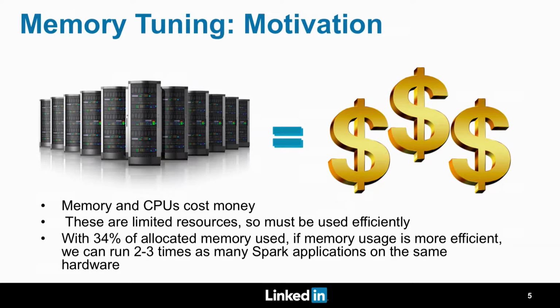So we have a diverse set of Spark applications. Some of these applications are ad hoc or exploratory. They're using Spark Shell or notebooks to basically do some exploration. And we don't necessarily always know for these kinds of applications how much resources they're going to use because the users don't always know what they're planning on doing.